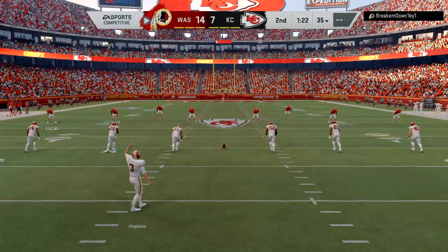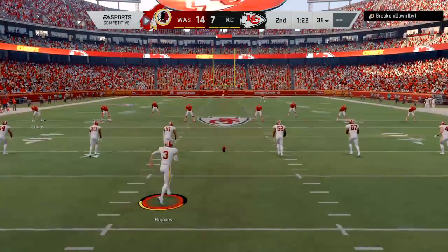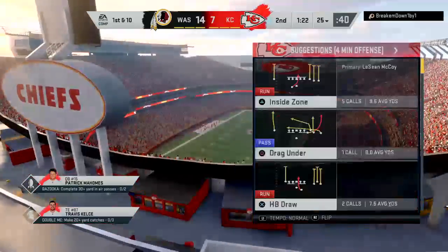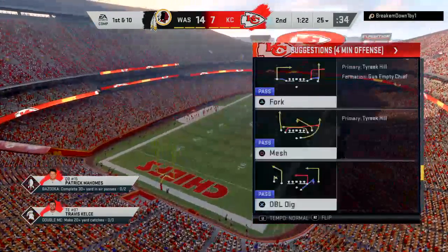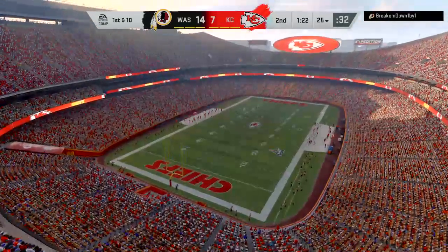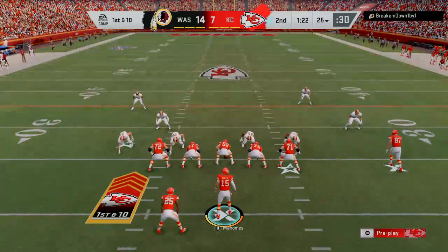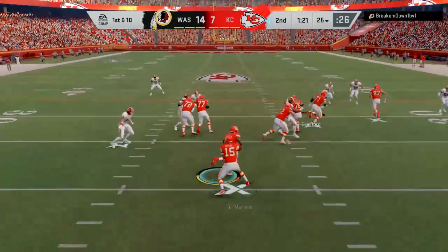Dustin Hopkins set to kick off. Following the touchdown, Dustin Hopkins will kick it away. And a fair catch signaled for and taken successfully. The Chiefs take over first and 10 at their own 25-yard line. The KC offense out of the huddle, ready for their next drive. That 7-0 lead of theirs short-lived as they've now given up 2 straight touchdowns to fall behind by 7.